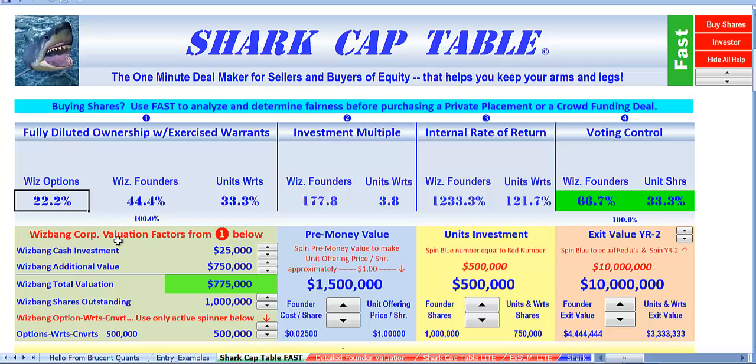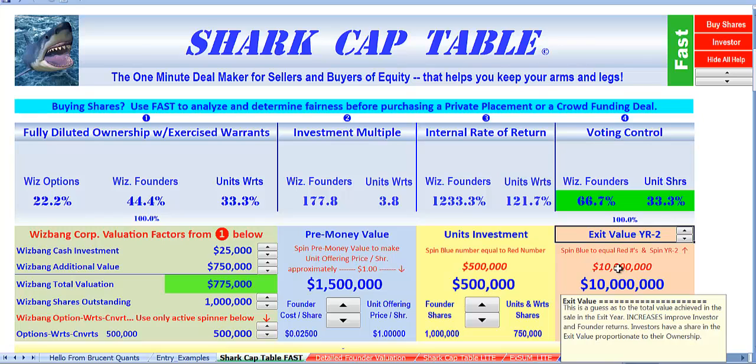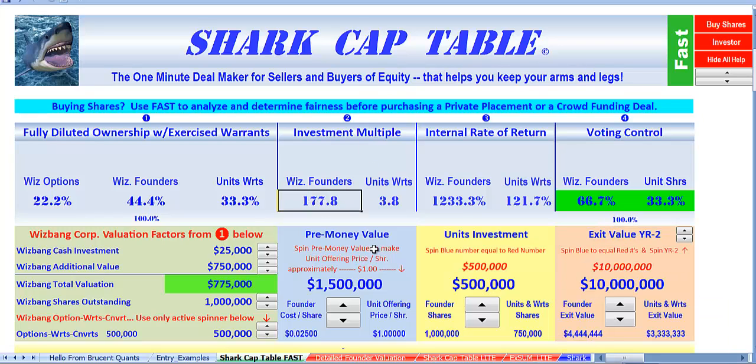Ultimately, the Whizbang options are 22%, the Whiz founders have 44%, and the unit holders as a whole get 33 1/3%. Based upon a year 2 sale for $10 million, the Whiz founders come out like gangbusters. The unit holders only get 3.8. Again, the internal rate of return is outstanding, and the units get a pretty good internal rate of return. And the Whiz founders own 66, and the unit holders own 33 1/3.